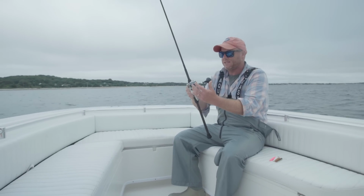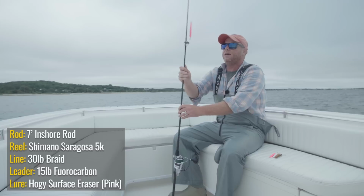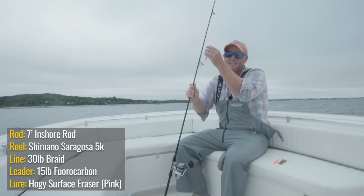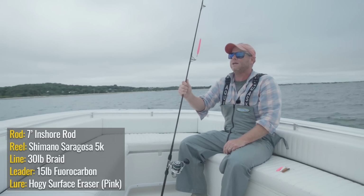Same braid that I tend to have on all my outfits for all the applications, 30-pound test braid. And for Albies, I tend to downsize on the fluoro. I have 15-pound test fluoro. Sometimes I'll go as light as 12-pound fluoro. And I don't know, maybe a 40-inch leader.